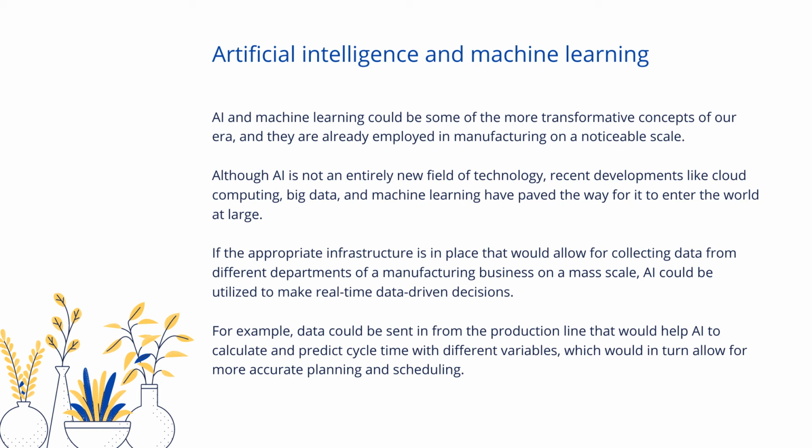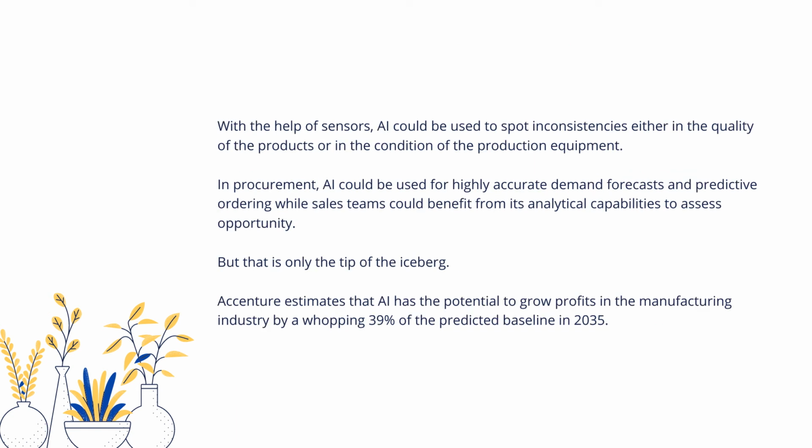If the appropriate infrastructure is in place that would allow for collecting data from different departments of a manufacturing business on a mass scale, AI could be utilized to make real-time, data-driven decisions. For example, data could be sent in from the production line that would help AI to calculate and predict cycle time with different variables, which would in turn allow for more accurate planning and scheduling. With the help of sensors, AI could be used to spot inconsistencies either in the quality of the products or in the condition of the production equipment.